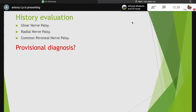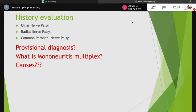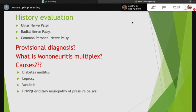Okay, so that is our provisional diagnosis. Mononeuritis multiplex, you already mentioned: sequential, asymmetrical, asynchronous involvement of multiple nerves. The possibilities you have mentioned, the commonest comes first. Accordingly, diabetes mellitus is the commonest worldwide. You have leprosy and you have what? Vasculitis. What is this hereditary neuropathy with liability to pressure palsy?